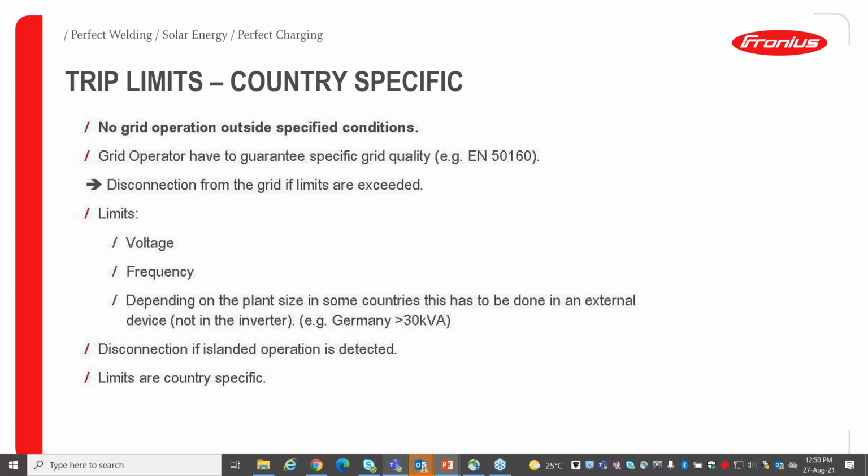So the PV inverters have to synchronize to the incoming grid voltage and frequency. Then, within certain set limits, the inverter must know whether to continue operating or not. In some countries, depending on the plant size, and to give the example of Germany, because this is where a lot of guidelines are developed even for the international market, if a system is above 30 kVA, then the regulation, as already explained by my colleague Cyprian, as far as grid and system protection, might have to be done outside of the inverter. Also, disconnection must be done if islanding is detected at any time.